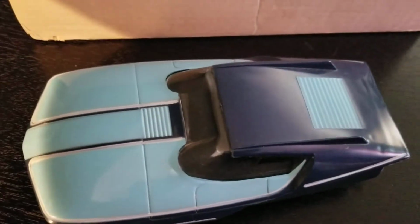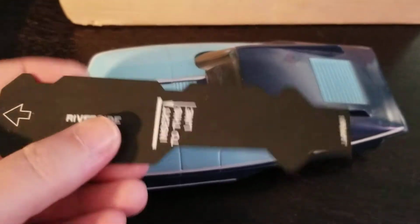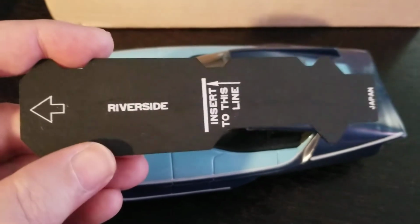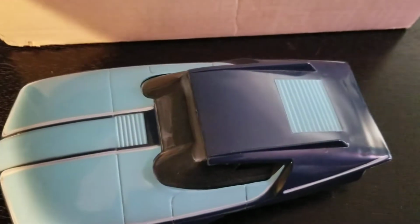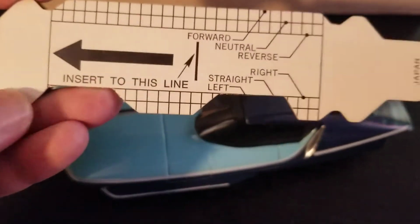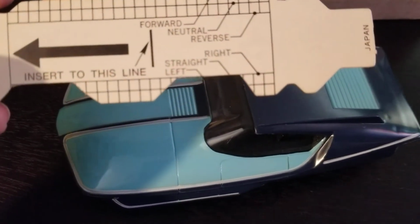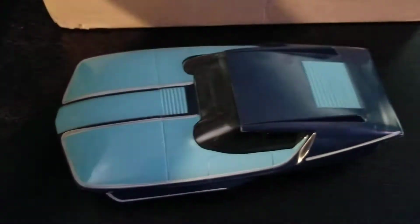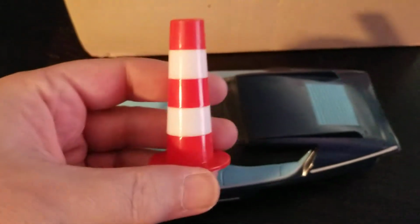And I already posted a video, which you might have already seen, showing how it works. So here's what one of the cards that it came with, pre-programmed, would have looked like. This is the Riverside card. There's many to choose from. And then here's a card that I found that the previous owner had pre-programmed that I was using because it makes the car just go in a circle. So we have all of the cones.